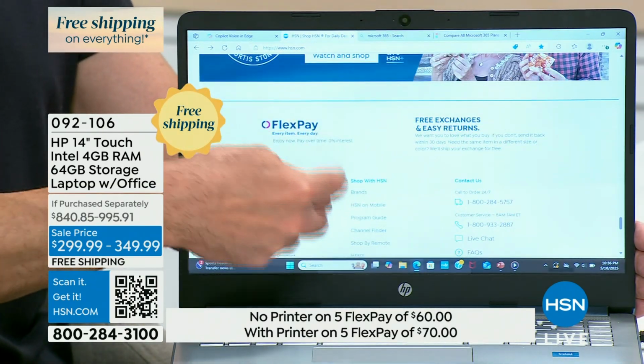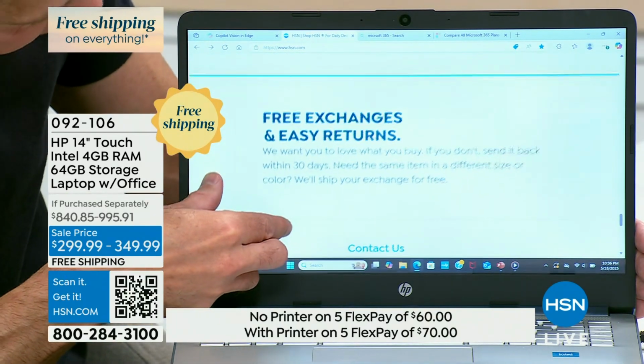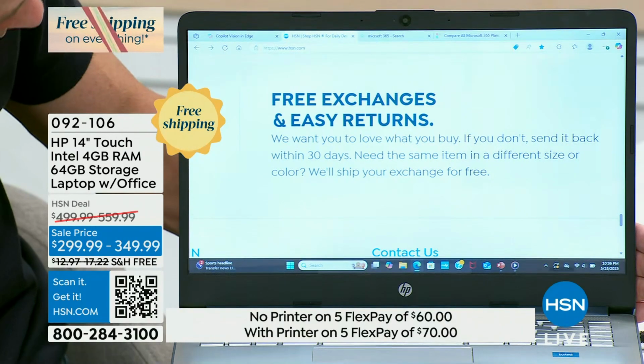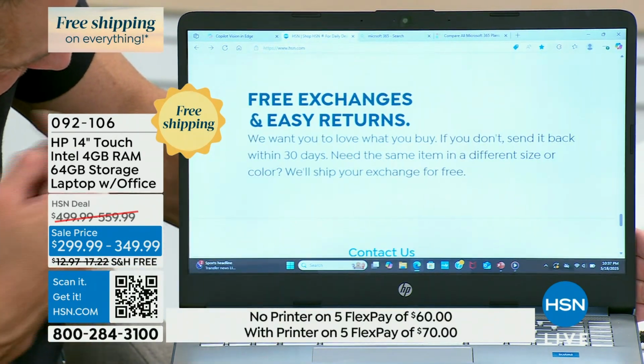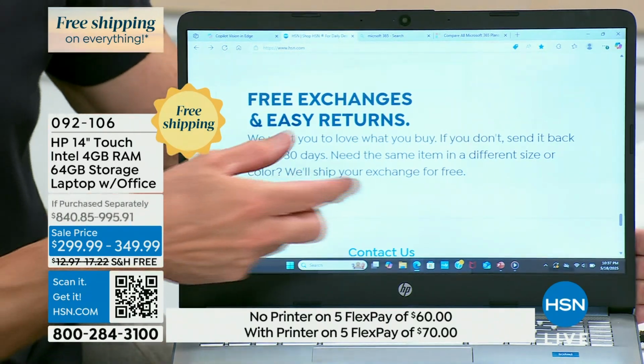So that print that I wouldn't be able to otherwise see says free exchanges and easy returns. We want you to love what you buy. If you don't, send it back within 30 days, need the same item in a different size or color, we'll ship you your exchange for free.